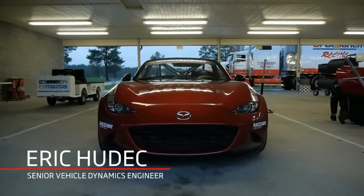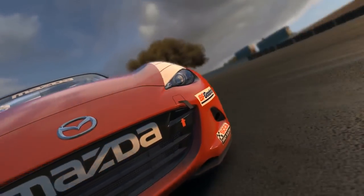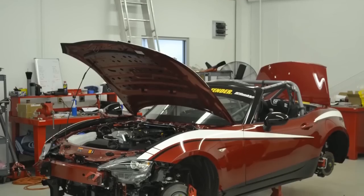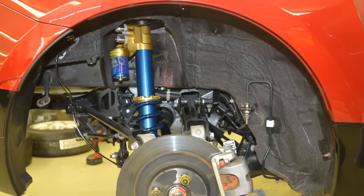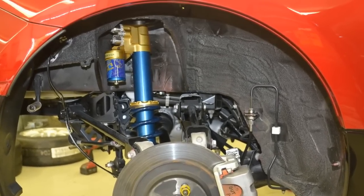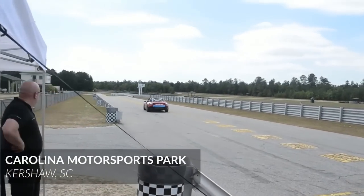I'm Eric Hudek. I'm an engineer at iRacing. I put together vehicle models. Started earlier in the year with a partnership with Mazda and Long Road Racing Engineering, where they supplied us with access to the car data, access to their drivers to allow us to put together a really high-level vehicle model, and it's turned out really well so far in the development stages.